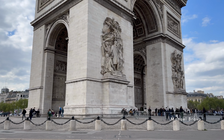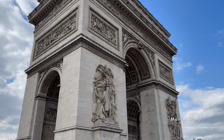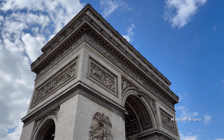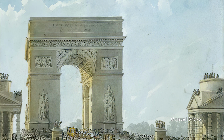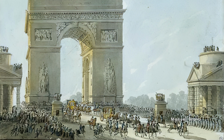The construction of the Arc de Triomphe was finished over a decade after Napoleon's death, but in 1810, when he entered Paris from the west with his new bride, Archduchess Marie-Louise of Austria, he had a full-scale wooden model of the completed arch constructed, so they could walk through it.